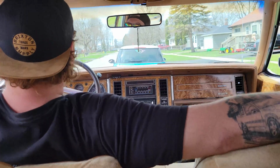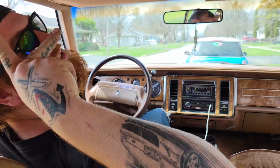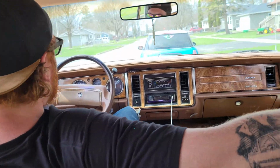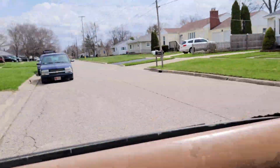There's going to be a lot of wind noise. So this is our camera car right here. This is Travis. He's rocking the camera car. Yeah. This is how we do videos here. We just go straight out the back.